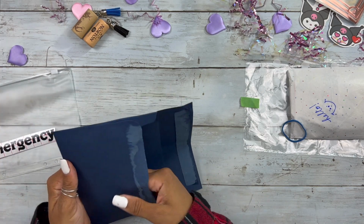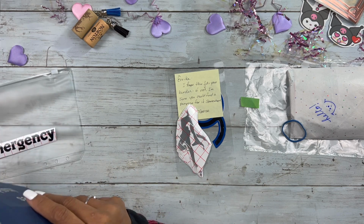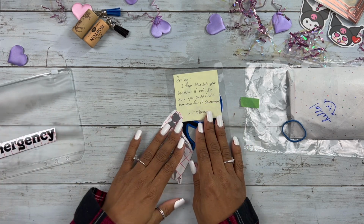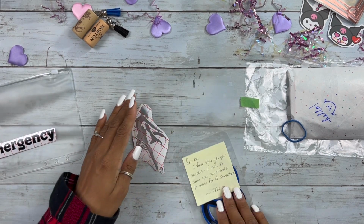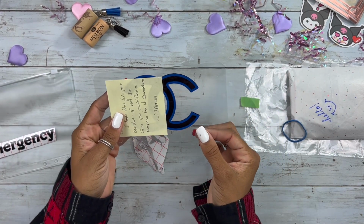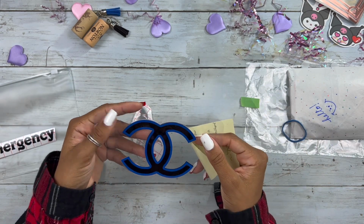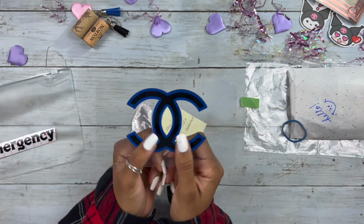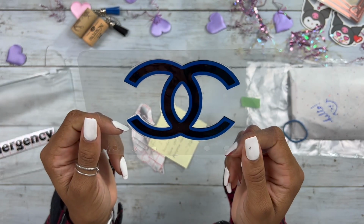Oh my gosh, oh my gosh. I hope this fits your binder. If not, I'm sure you could find a purpose for it somewhere. Oh my gosh, no. That is so cute. She laminated inside of it. Oh my God. Look at this. How beautiful is this?